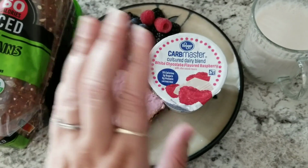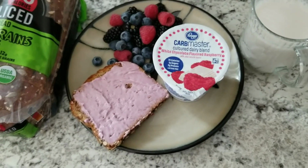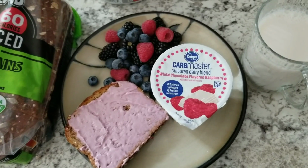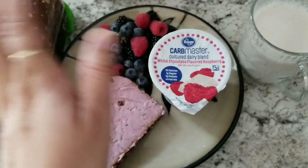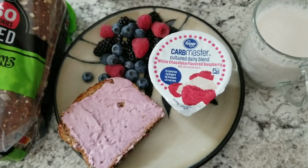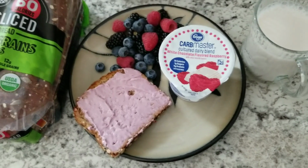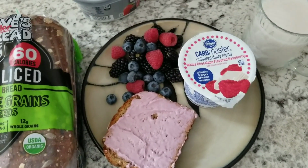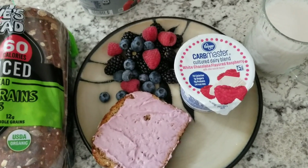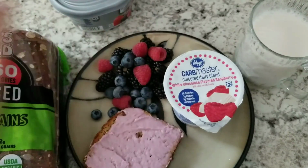But I just got the Oikos Triple Zero, and I had one right before bed last night, and I liked it so much. I'm not gonna lie, this one kind of does taste kind of artificial to me. And the other one was so creamy and thick, so I might switch over to the other one. It is a little bit more, but I like it, and it is like 13 grams of carbs. But if you just put a little bit of berries, that's your snack. You're good to go. So I'm probably gonna switch over to that one once I finish these.